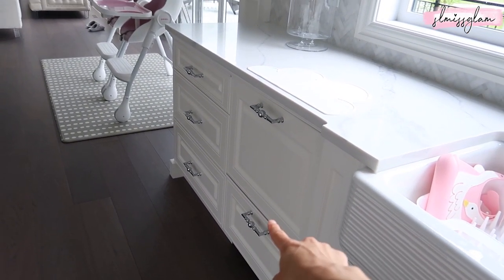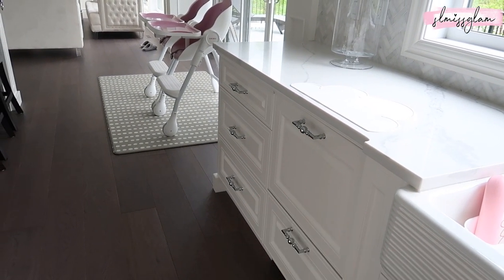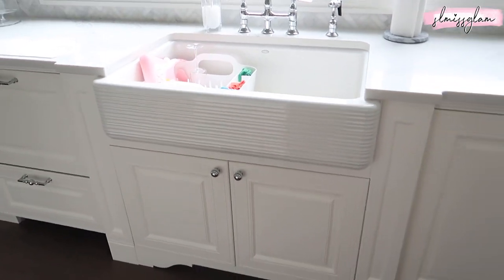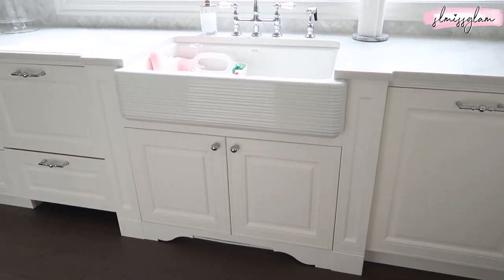There are some drawers that I went through. These are actually dishwashers. So I know you would have seen that before. Those 3 drawers, we don't have much in there. I love the sink. Look at the sink. It's so beautiful. So I just want to quickly show you that. And then I will show you guys the pantry.